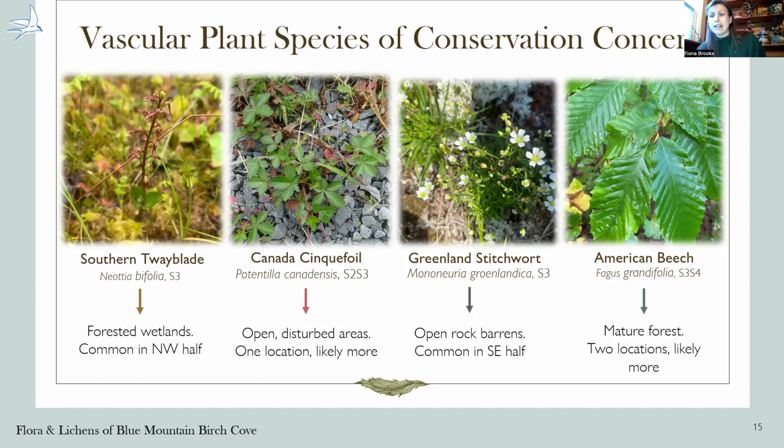And then American beech. Yes, a species of conservation concern. We may not consider it that, but it's definitely under threat from a few different invasives. Oh my gosh, the leaf mining weevil, as well as the canker. So it's a double threat to the American beech there. That's why it's listed as a species of conservation concern. We only made note of it in 2 locations. There's likely more in the area, and it's typically in a mixed forest habitat. There isn't a lot of pure deciduous. In fact, I would say there is no pure deciduous forest in the Blue Mountain Birch Cove area, mostly mixed. So that's where we were finding it.